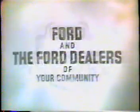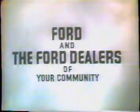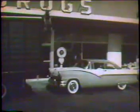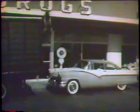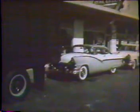Ford Theater, presented by Ford, originator of Lifeguard design, and the Ford dealers of your community. In this corner, Miss Ann Hart. Weight, 98 pounds. And in this corner, and we really mean cornered, is her 1956 Ford. Weight, 3,600 pounds. Now watch how easily she makes this ton-and-a-half car do what she wants it to do.